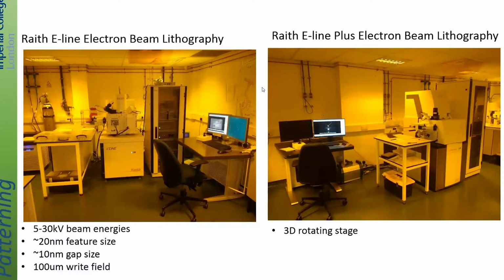So both of these systems work from 5 to 30 kilovolts, and doing electron beam lithography, they can achieve feature sizes of around 20 nanometers and gap sizes of around 10 nanometers for the designs of antenna that we're making. These are commonly achievable.